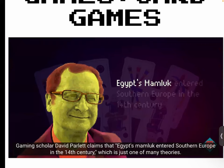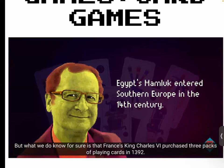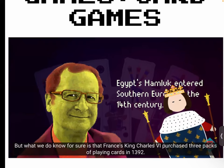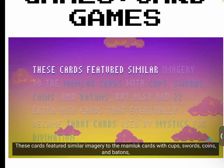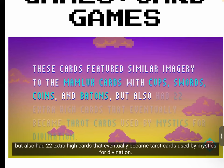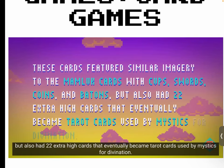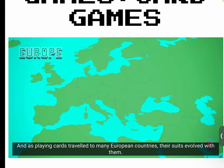Gaming scholar David Parlett claims that Egypt's Mamluk entered southern Europe in the 14th century, which is just one of many theories. But what we do know for sure is that France's King Charles VI purchased three packs of playing cards in 1392. These cards featured similar imagery to the Mamluk cards with cups, swords, coins, and batons, but also had 22 extra high cards that eventually became tarot cards used by mystics for divination.